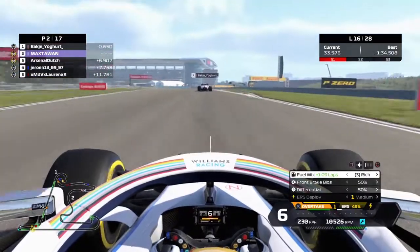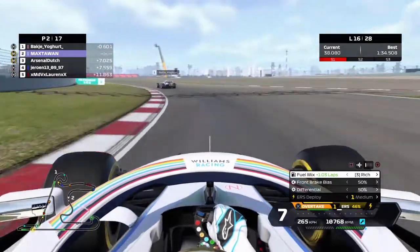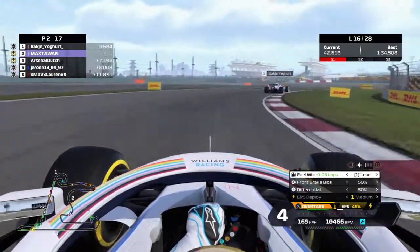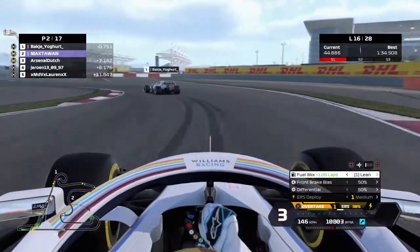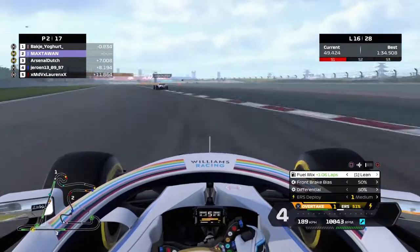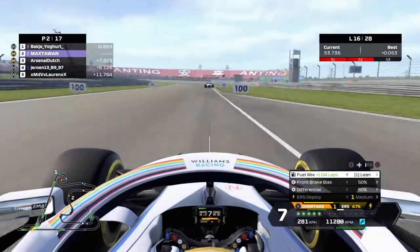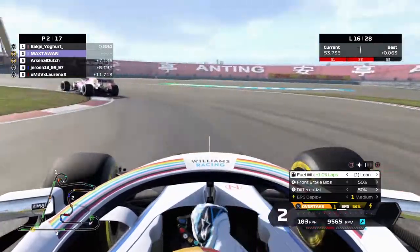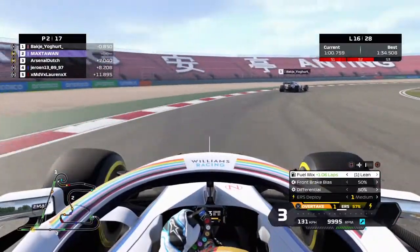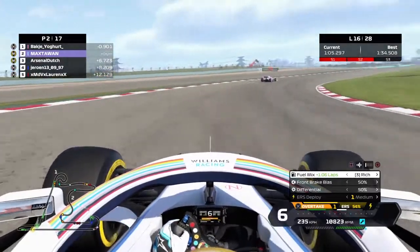Still haven't done what I wanted to do, but we have pulled away, Maki and I, from the guys behind us. 7 seconds to the next car, Arsenal Dutch. He's also on the mediums, so he's going into the pits at the end of this lap as well. So we're on the same strategy. I wonder how it will work out for him.